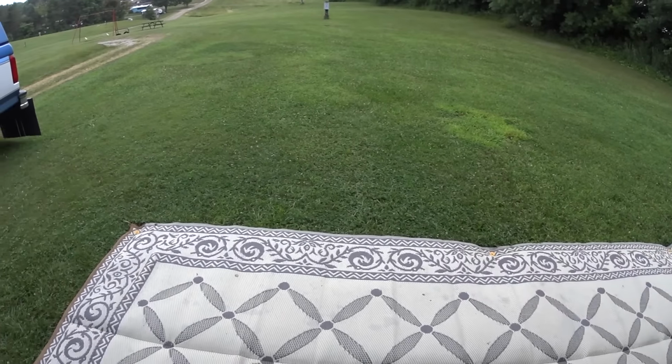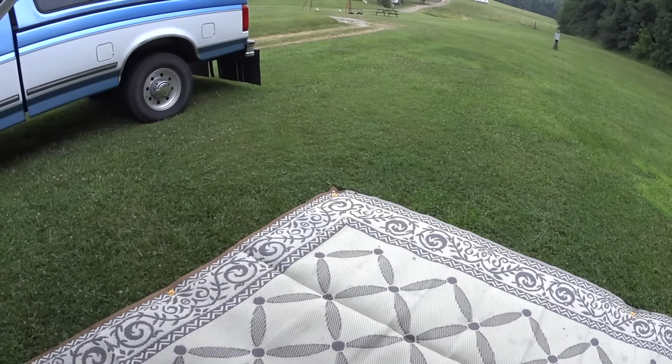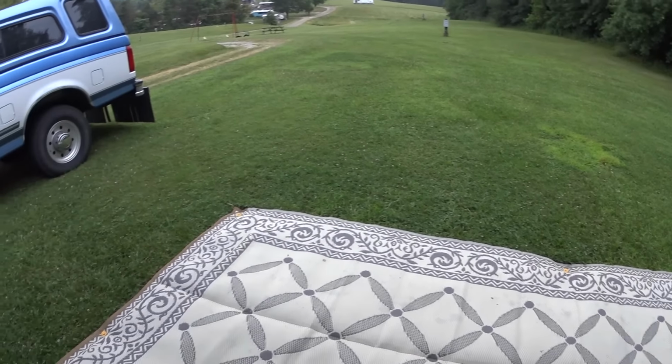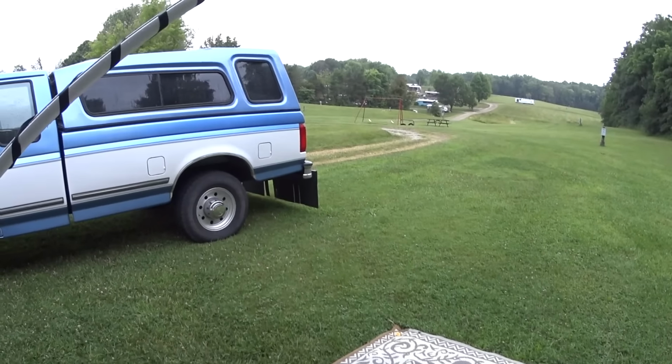If it wasn't for the fact that we've got 2 days of sun, I might be concerned about how much water might be getting on it today, but 2 days of sun after this will dry out just fine. I mean, it's really breathable. So let's look at the camper and see what it's like.